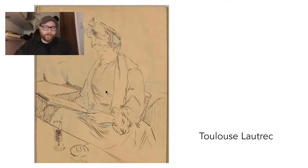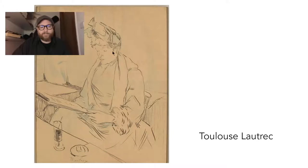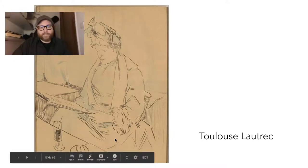Toulouse-Lautrec, famously a little person who was hanging out in the bars and the brothels and all the places that you could imagine hanging out in Paris at that time, but an unbelievably quick eye. These are done from life. People struggle to do this stuff from photos now. These are just quick sketches done from life.